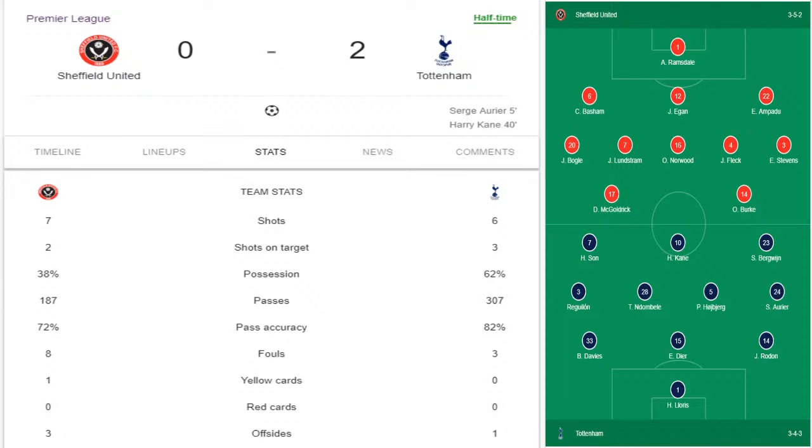Yeah, I mean, but they're still up there. They're still only 3 points off the lead, and they're missing key players, like you said at the start of the show. They'll be there or thereabouts at the end of the season.